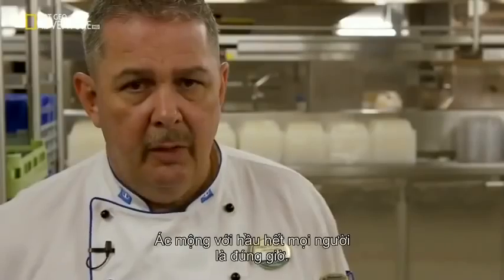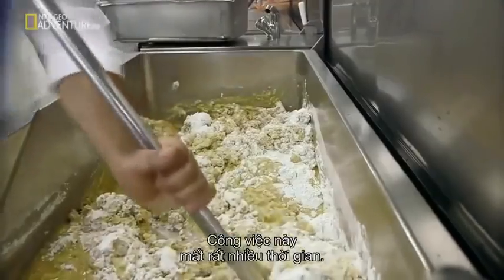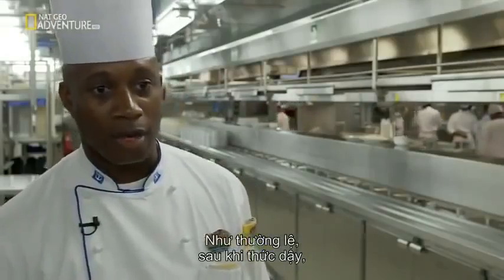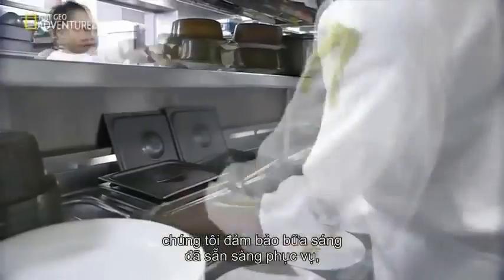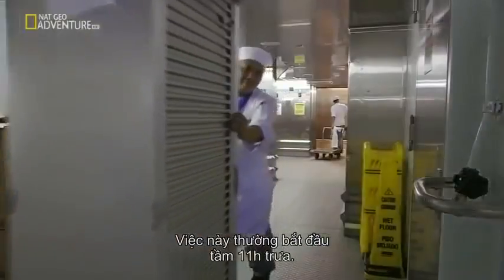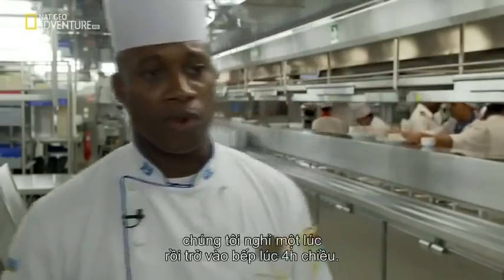Morning. The worst thing, I guess, for most of the people is the timings. The job is very time-consuming. It's quite interesting for a regular day. First of all, we wake up and we make sure that breakfast is up and running. Then we start with the pantry for the main dining. That normally starts at about 11 o'clock. After lunch closes at about 1:45 to 2 o'clock, we go for a small break.